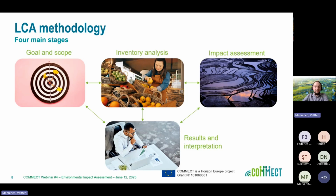And finally, fourth and last phase of the LCA is interpretation, which includes dataset quality evaluation, identifying potential trade-offs between different impact categories, and draw conclusions and recommendations of the study.